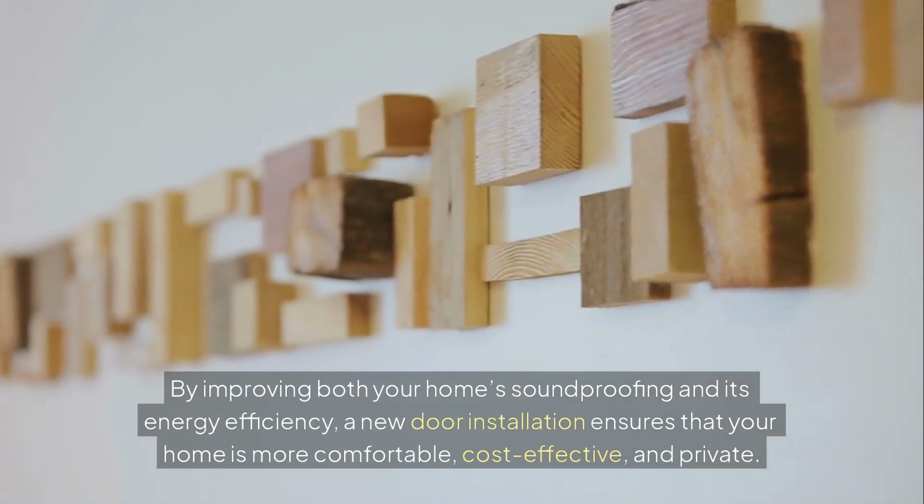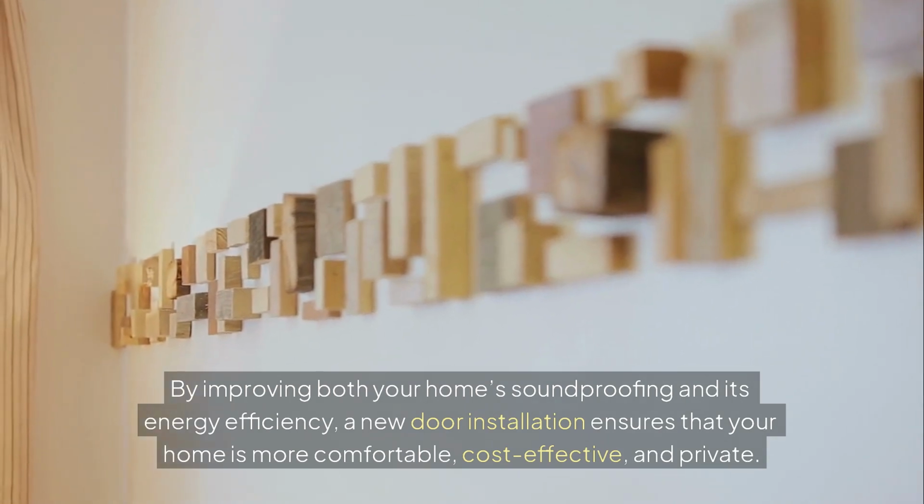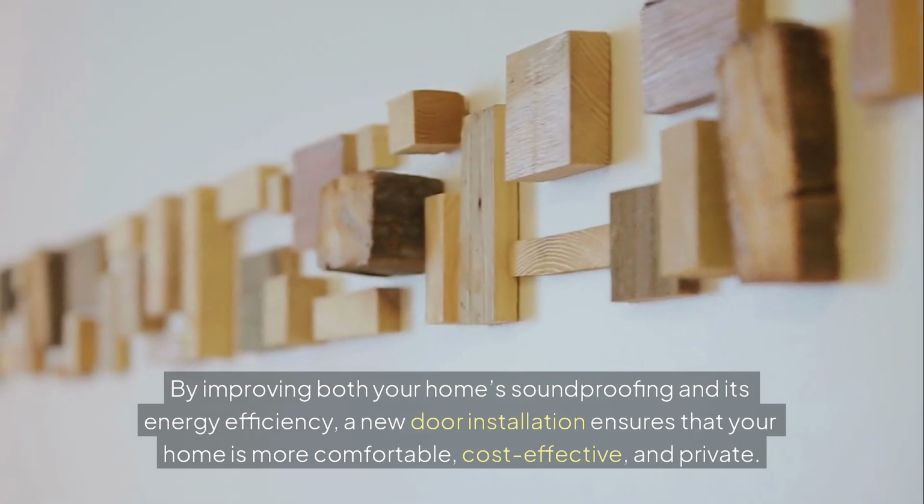By improving both your home's soundproofing and its energy efficiency, a new door installation ensures that your home is more comfortable, cost-effective, and private.